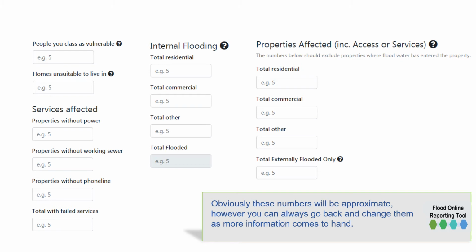Properties affected by flooding are those where water may not have entered the property itself, but flood water has caused significant disruption. This may relate to access. If the road is flooded, loss of services such as power or sewerage may occur. Businesses that have experienced an impact on their ability to trade should also be included.